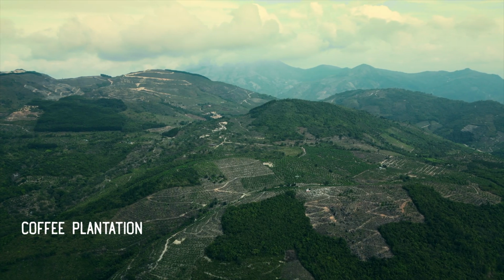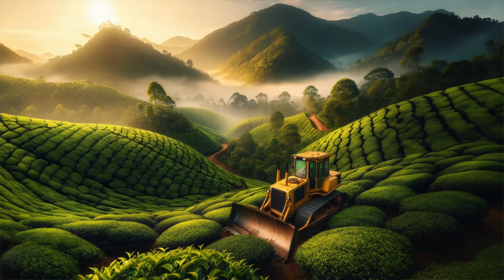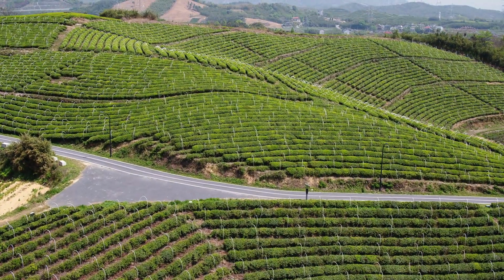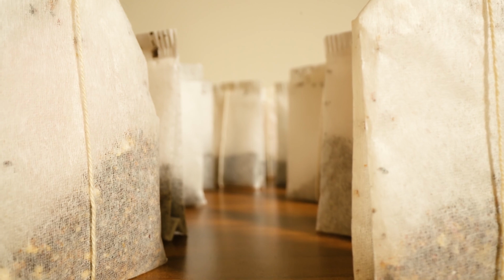You grow coffee mostly in areas that are deforested, and certainly tea, you go in and you clear cut a montane forest, bulldoze it, and then you plant tea. So that's a tragedy from an environmental standpoint. And then you put it on a ship, you transport it halfway around the world, and you package it, and the impact on the environment is very substantial.